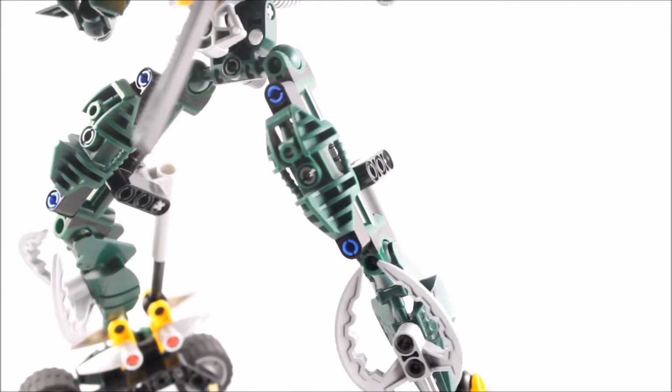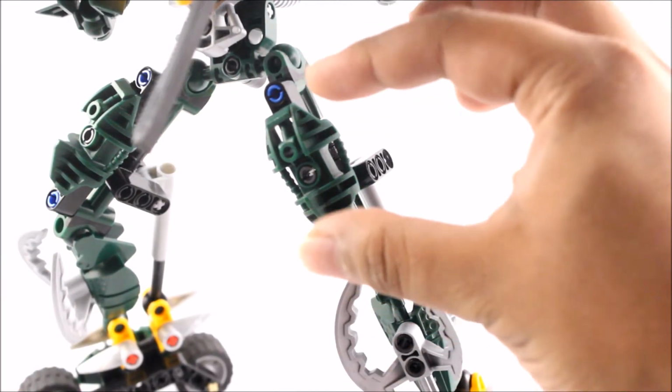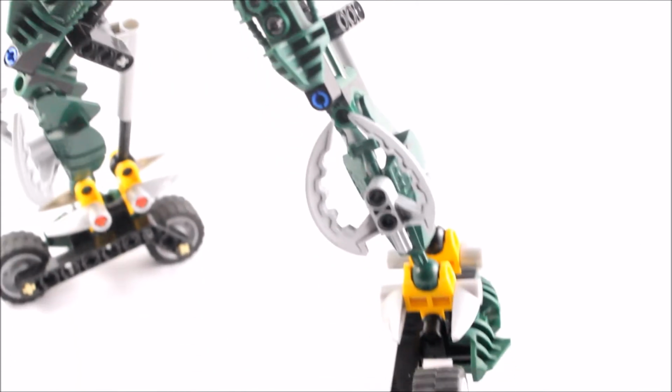Overall, he's got some very interesting armor shells here, mainly only in the front. There you can see one in the upper leg, and then one down in the lower leg.